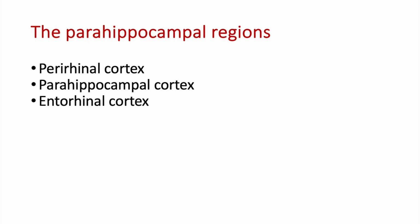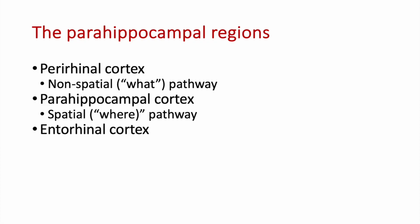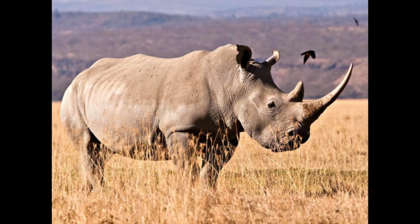In addition to the hippocampus and its three parts, you should also know about the parahippocampal regions, which are other structures within the medial temporal lobe that are important to memory. These include the perirhinal cortex, parahippocampal cortex, and the entorhinal cortex. The perirhinal and parahippocampal cortices appear to receive input from different cortical regions. The perirhinal cortex receives more of the non-spatial or what information from the anterior temporal lobe.